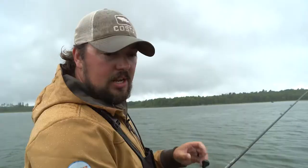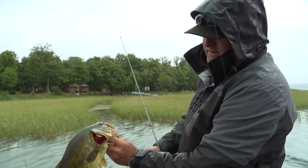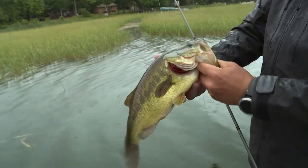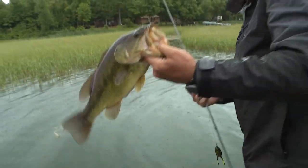Perfect, good one. Oh yeah, that's another good one, man. Well, the BD frog would catch them down south, up north. Yeah, that's gotta be a 3-pound fish. They're so thick, fat, and tall. Look how dark and pretty green. All right, enough for that one.